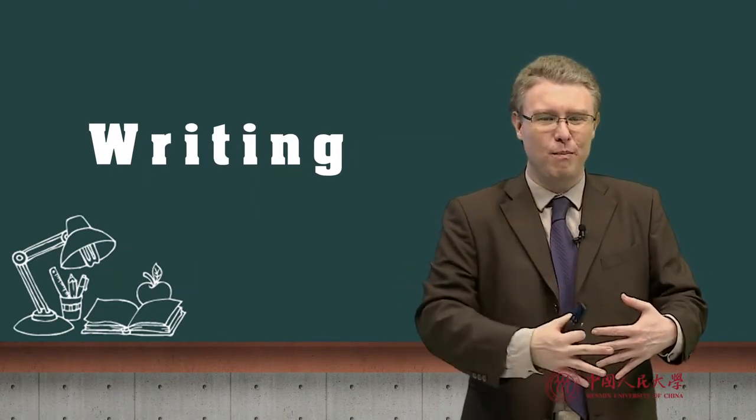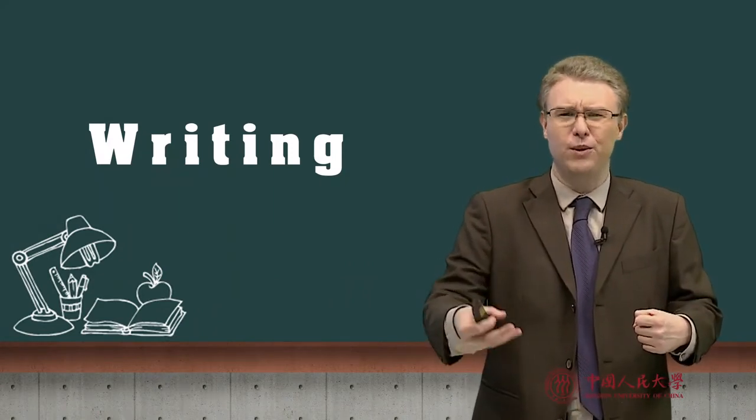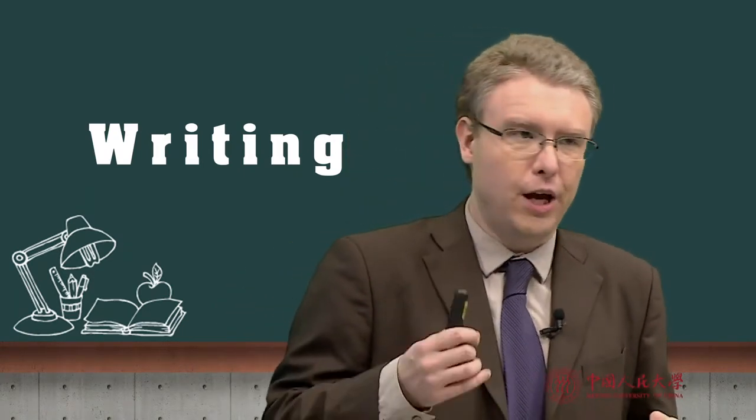How have your past academic experiences built up this vision for the future of how you want to change? You don't need to want to change the world, but you need to want to change one aspect of it at least. "What we're looking for at that stage is some insight into how the student thinks, what sort of clarity of purpose she has into one or more research areas."